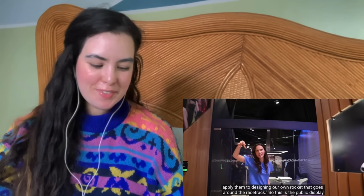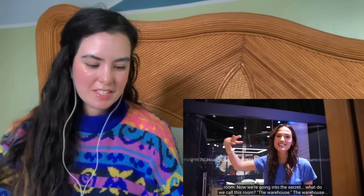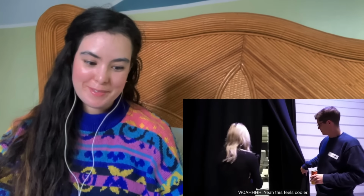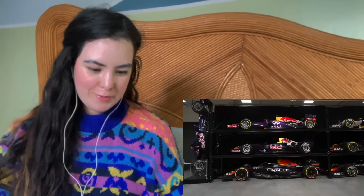So this is sort of the public display room. Now we're going into the secret. What do we call this room? The warehouse. What is in this warehouse? It feels cooler. Okay, they have another car. What is that?